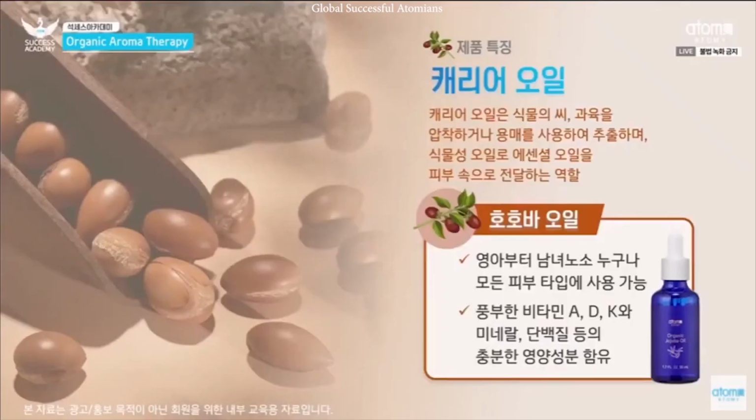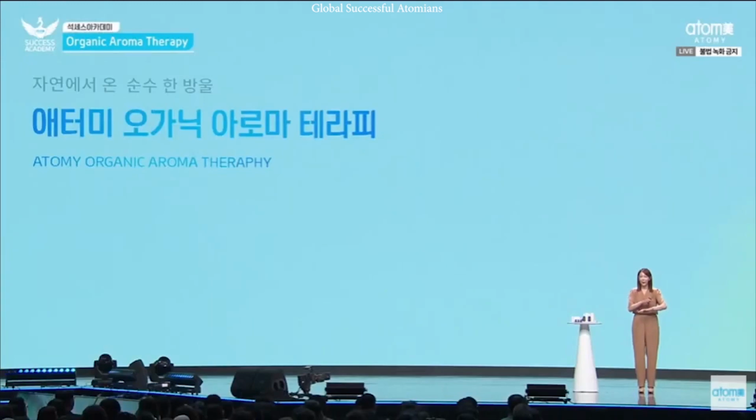So just now we have talked about the jojoba oil. It is also called a carrier oil. This oil is very mild and safe that it can be used by infants. I have a baby myself, and sometimes I use jojoba oil to help moisturize her skin. So while we're using these essential oils, please remember to mix a few drops of carrier oil in order to bring a better effect.